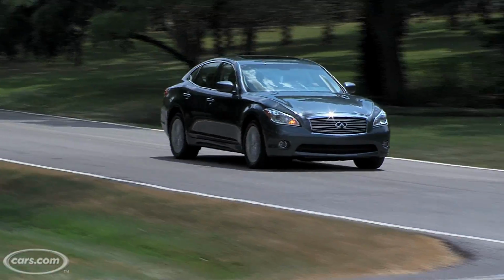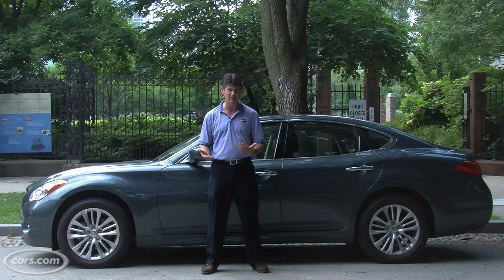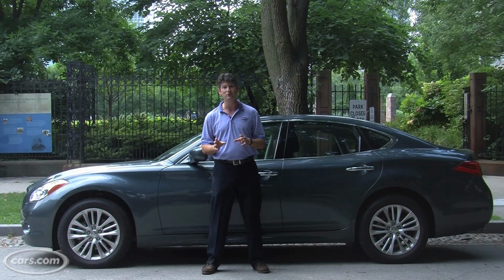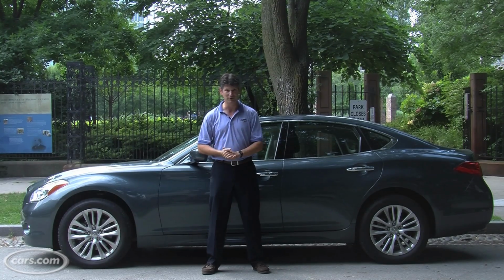It's more efficient. Even though I have issues with the 7-speed transmission, they do make it pretty quick off the line, etc. If you're considering buying an M, though, you definitely have to pay attention to the way the transmission behaves before you make the move.